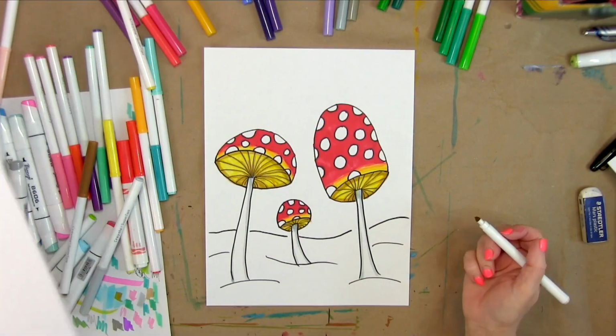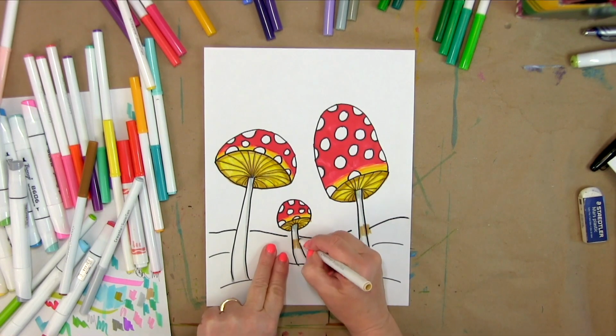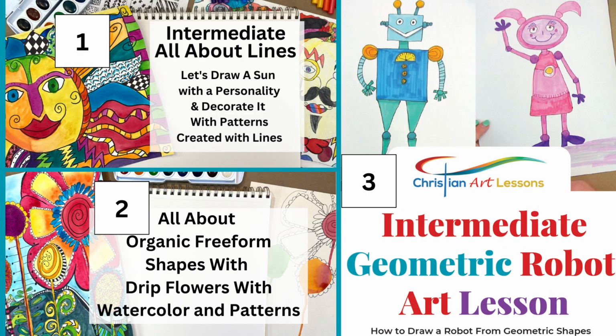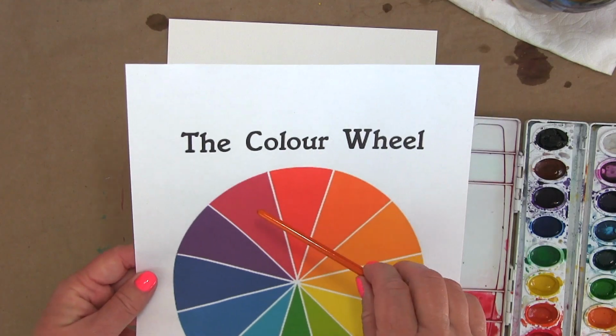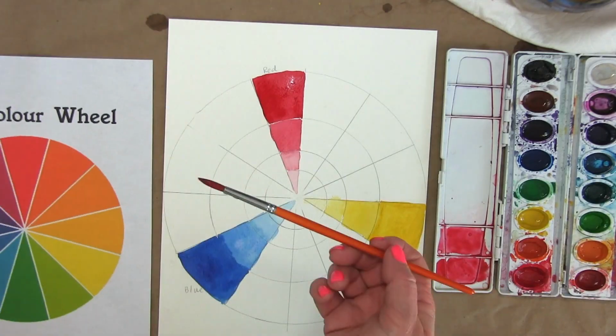I offer 2 different types of classes. The short classes that are 20 minutes to an hour long. I have an 8-week class that is for K through 6th grade, and it actually has art curriculum. We're going to cover the elements of art and the principles of design. We're going to learn about color theory and how to mix color.